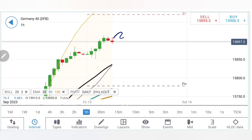Now see DAX on the hourly charts, price is divergent from the moving average. It can possibly converge here, 15,840, 15,780 levels. Very good support here. And also, DAX has seen a bounce back, a recovery from again the same resistance zone which I have told several times, 15,600, 700.